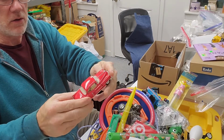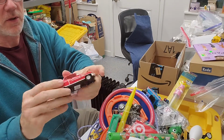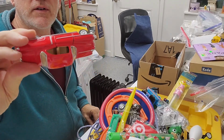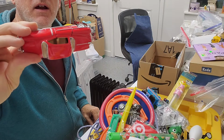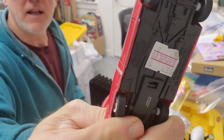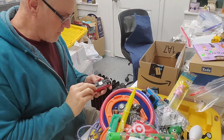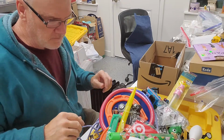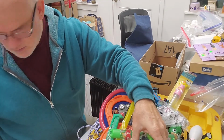There's a sweet little car. Doors open. That's $2. It's a Kinsmart Cadillac, 1953 Cadillac. It was $8.99 at O.P. Taylor's. Never heard of them. Crap.